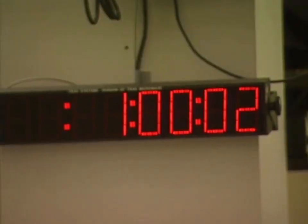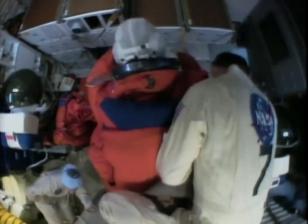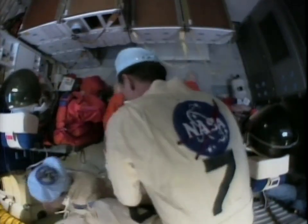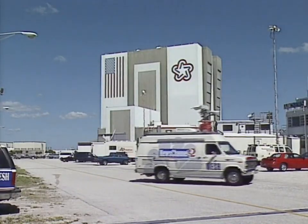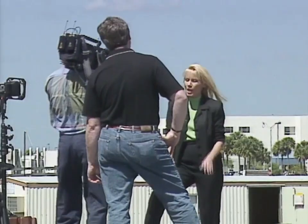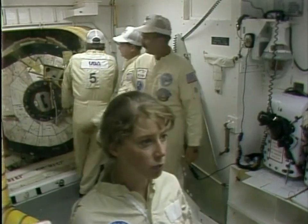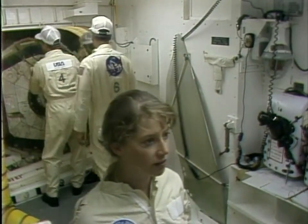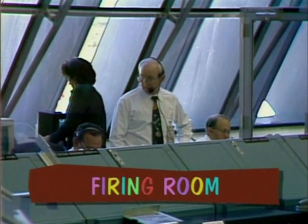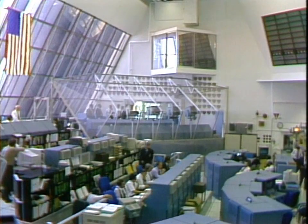This is Shuttle Launch Control at T-minus 1 hour and counting. The astronauts get strapped in their seats, and last-minute work is done at the launch pad. In the firing room, the launch director checks with key people to make sure everyone is ready for launch.